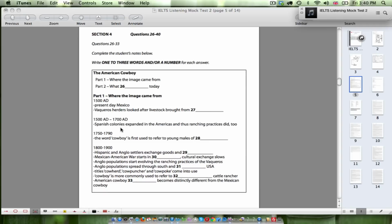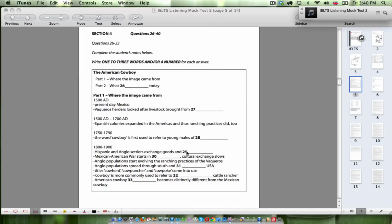You will hear a lecturer's introduction to a geography module. First, you have some time to look at questions 26 to 33. The word cowboy is first used to refer to young males of, this could be maybe a type of family or a place. Hispanic and Anglo-settlers exchanged goods and, so what else did they exchange? Mexican-American War starts in, this could be a date. Cultural exchange slows, okay. Anglo population spread through South and something USA. So maybe South and maybe North, I don't know, or South and East, or it could be something else. Cowboy is more commonly used to refer to cattle rancher. No idea. American cowboy becomes distinctly different from the Mexican cowboy. Okay, so we're going to listen carefully for the answers to questions 26 to 33.